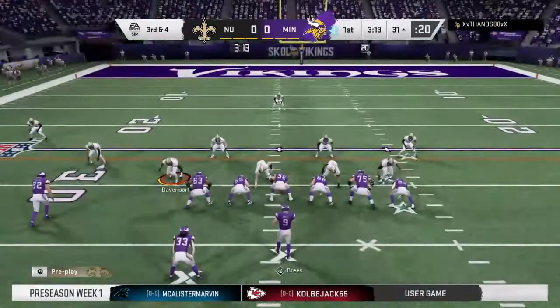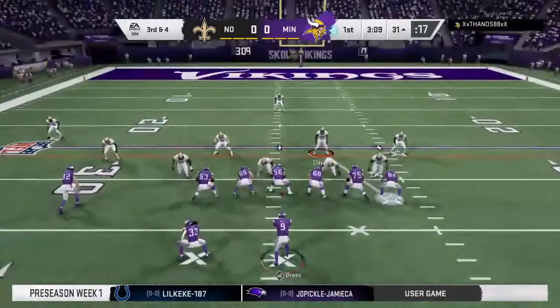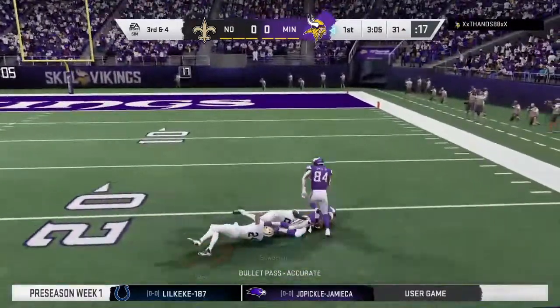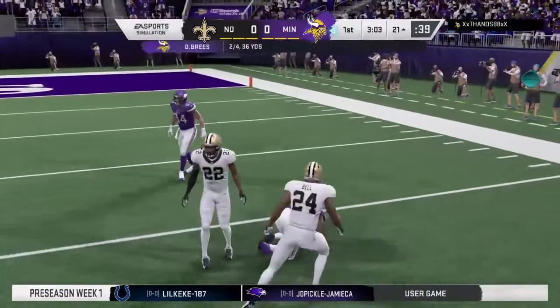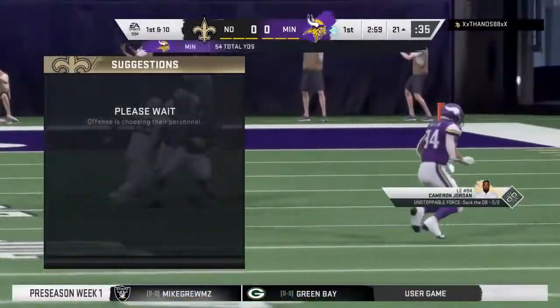And for the Saints here on 3rd down, an extra defensive back on the field. Shotgun now for Breeze. Throwing right, and that's complete. And this is going to be another 1st down as the tackle's made at the Saints' 21.